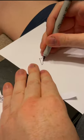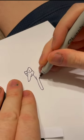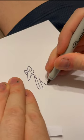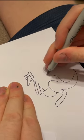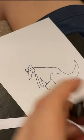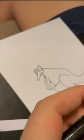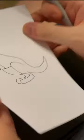What have we got? Do you want to tell us or not? No. I see a kangaroo. What else? What is it? Emu. Emu kangaroo. Oh my goodness. That's so cute. You did them all. Yes. Good job. Give me five. All right.